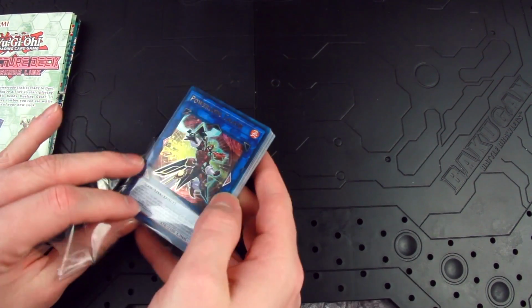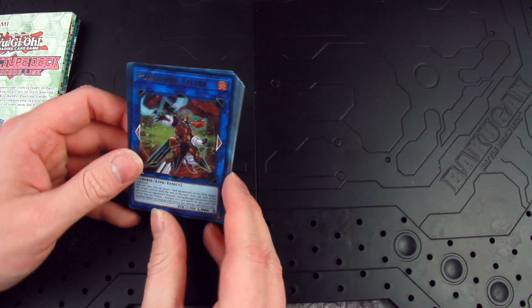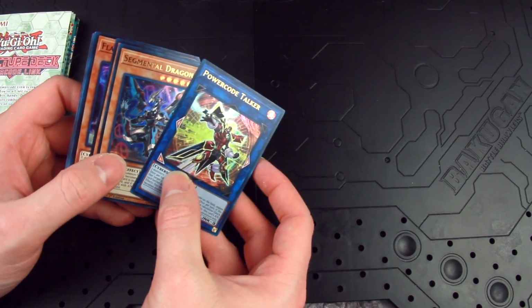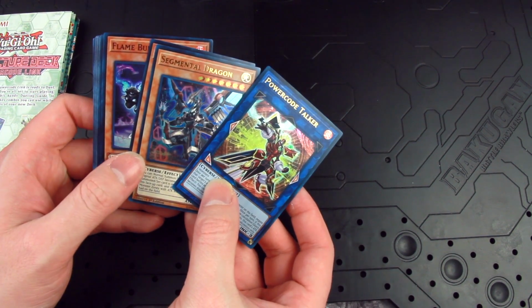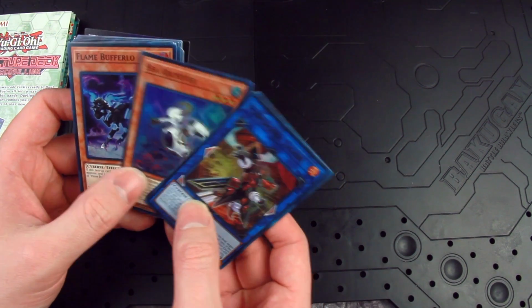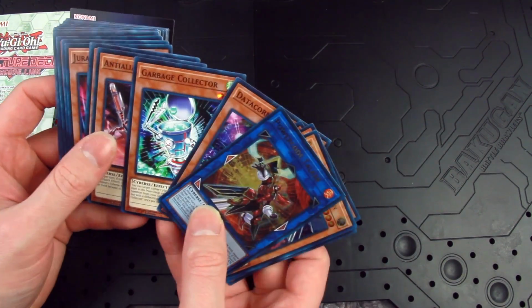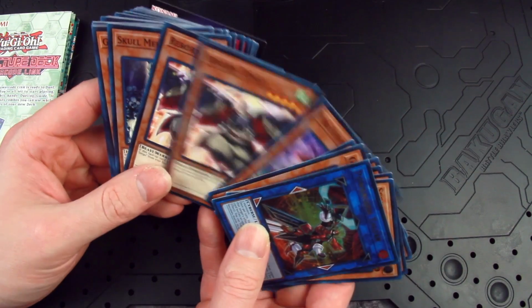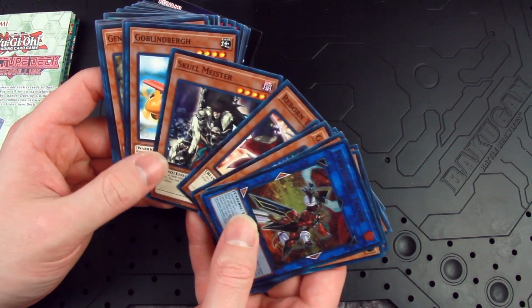So we have Power Code Talker on here, which is a Link monster. 3 monsters. You can target a face-up monster. Then we have Segmental Dragon. I don't know, the actually coloring the attribute symbols in, I thought that was something new. That's something new on Ultra Rares, if I remember right. That used to be what they would do for the Ultimate Rares. Sea Archiver, Flame Buffalo, and Lady Debug. Yeah, it's mostly Cyberse monsters. There's a Fiend, that's something different. Machine, Beast Warrior.